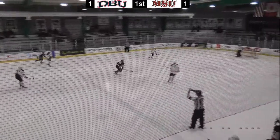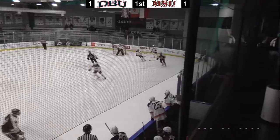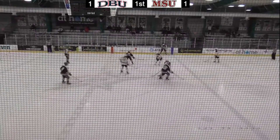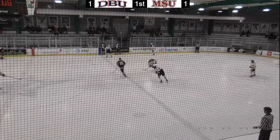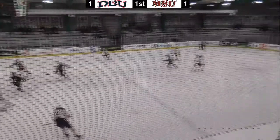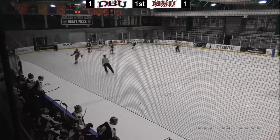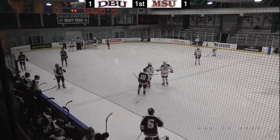And Missouri State will send it all the way down. Looks like it did get tipped by one of the DBU players, so no icing on the play. Puck changing possession in the neutral zone. DBU with it now. And DBU sends it down low on the net, and looks like he will cover up for a face-off. 2 minutes, 17 seconds remaining in the first period.